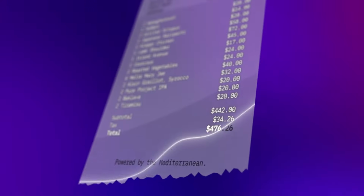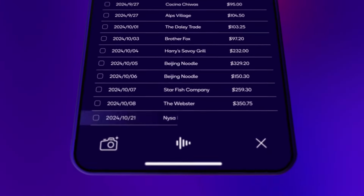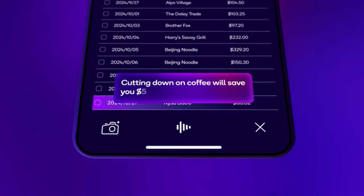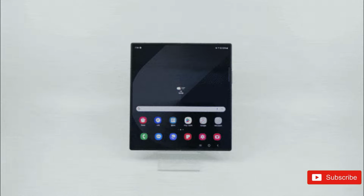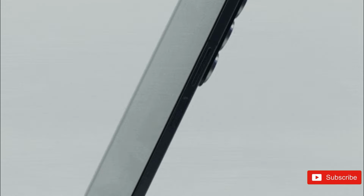The first phones containing the processor are launching this month, including the Oppo Find X8 series, OnePlus 13, and Xiaomi 15. Other spec increases include 16 gigs of RAM and 512 gigs of storage, all things we wish we had on the basic Galaxy Z Fold 6.